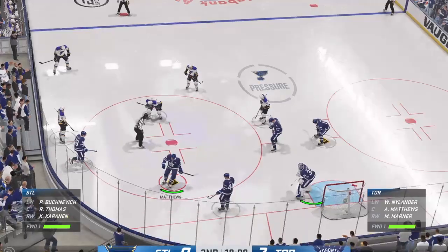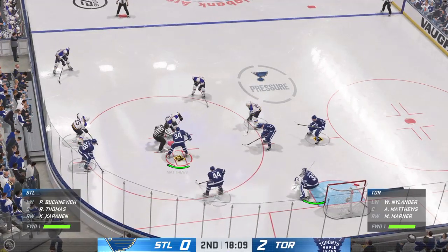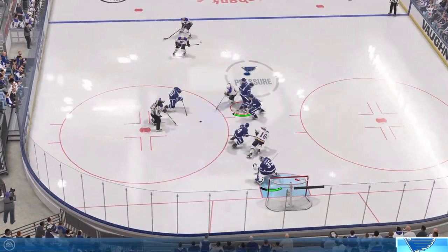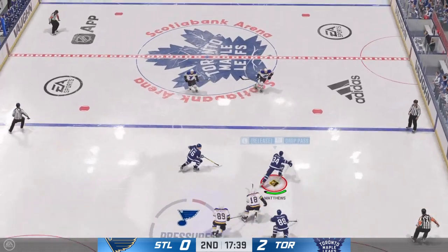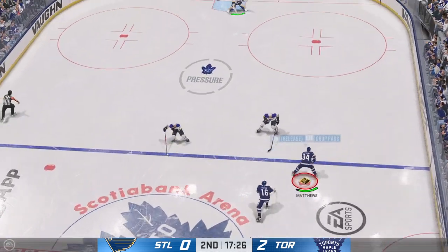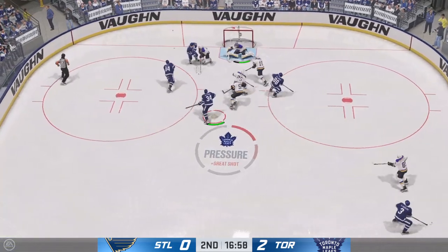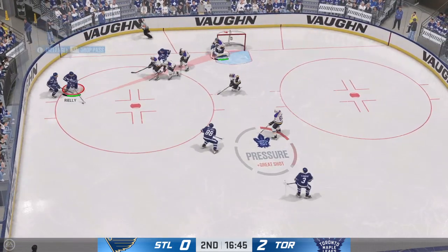Toronto's been very active offensively here early in the second period, and they continue to lead. The Blues win the draw, and they go on the attack here in the offensive zone. Offensive zone faceoff, James. Critical time to gain possession with that clean win, and with a tired group, they get that puck moving around and a real opportunity on net.